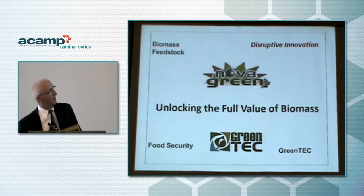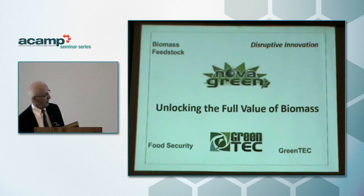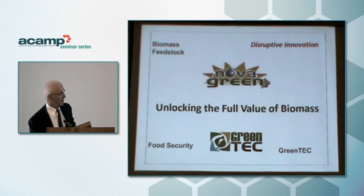Basically, we're going to talk here about Nova Green, a startup company, and we're going to hit the four main points about the disruptive innovation, basically how we do it and the different types of feedstocks that we use. Development in Killam, Alberta, green tech.